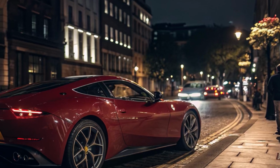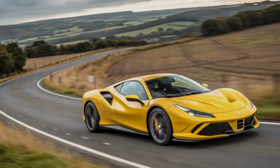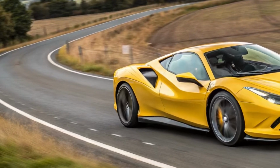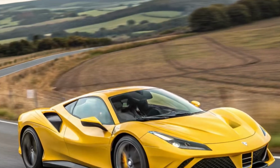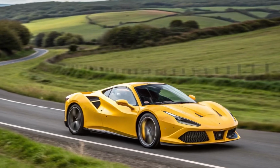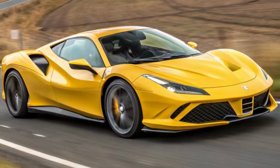For decades Ferrari has been delivering machines that don't simply get you from one place to another, they take you on a journey every single time you put your foot down on the throttle. So today we're going to review Ferrari's current cars here in the UK, not just from a performance point of view, but also from the perspective of pricing, value, and what you actually get when you walk into a Ferrari dealership here in Britain.